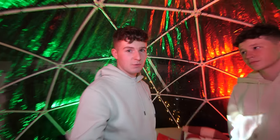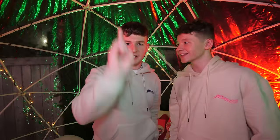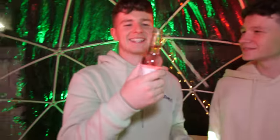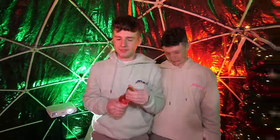And guys, if you like this one, wait to see the next one because that one we've actually custom built especially for our dogs. Look at all those toys. Wow. Rocco is gonna love that. And guys, the most shocking thing of all is this. Doggy wine? It's almost like juice. It's non-alcoholic, guys, I promise.